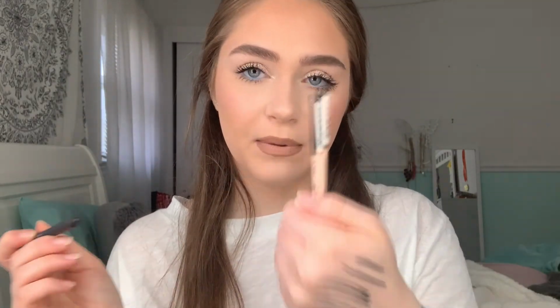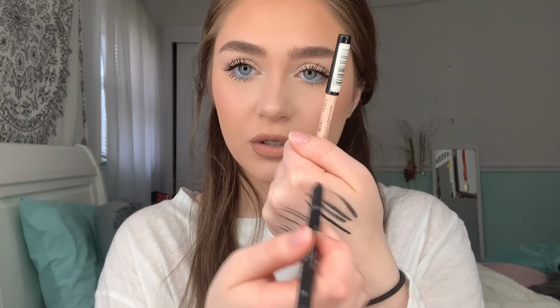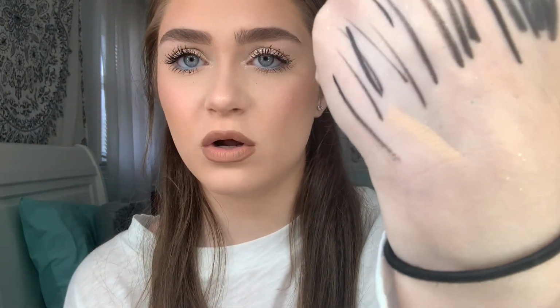And then we have two pencil ones. One is black. This is the L'Oreal Infallible Longwear Eye Pencil. It's just a black eye pencil. It's super dark, so I like this one a lot. And then my favorite nude pencil is the NYX Wonder Pencil in the shade Light. You can use it as concealing, as highlighting for your eyes. But I like to put it in my waterline, and it's nude.